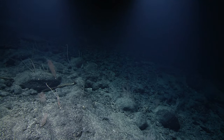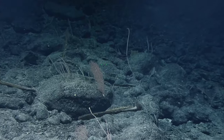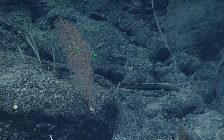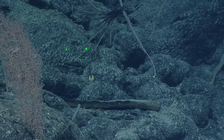Yeah. Do you want to zoom in? Zoom, zoom, zoom. Why not? Check on that stick. There's a stirk. So that's Chrysogorgia geniculata. You see that one's like really dense.